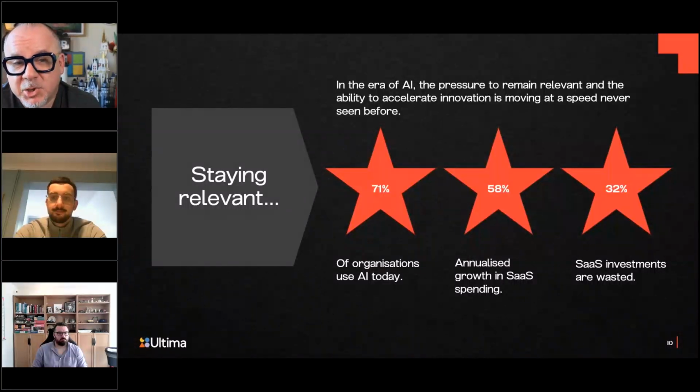However, some of the challenges you might be having, whether you sit within IT or whether you sit within procurement, you might be having challenges with your line of business functions going and just standing up applications. And that gives rise to the statistic on the right-hand side, which, believe it or not, is ratified by a number of analysts: at least 32% of SaaS is wasted. How does that come about?